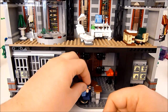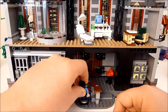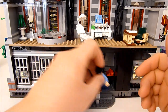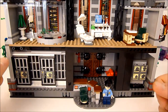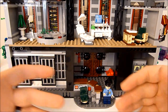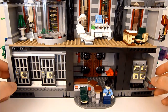So I really do wish LEGO had thrown in at least one more security guard. I think that would have been nice for them to do, but if you have the original Arkham Asylum set, you can easily take those security guards and add to this with those. I was going to build my original Arkham set to compare to this one. However, it is currently in storage, and I am currently snowed in. So bear with me, forgive me for that.